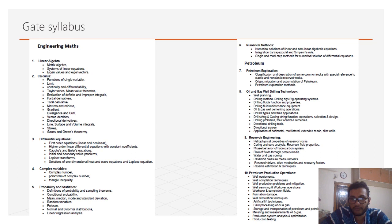Then petroleum products and well equipment: well completion, well production problems and mitigation, well servicing, workover operations, meaning well intervention, and workover and completion fluid, formation damage, well stimulation methods, artificial lift, field processing of gas and oil, meaning surface facilities, storage facilities, transportation facilities, metering facilities, and measurement of oil and gas both.